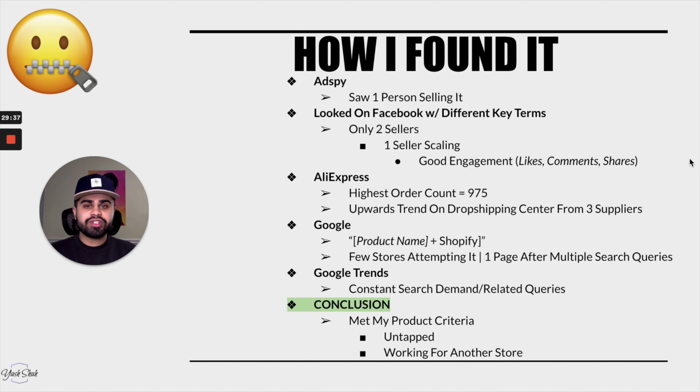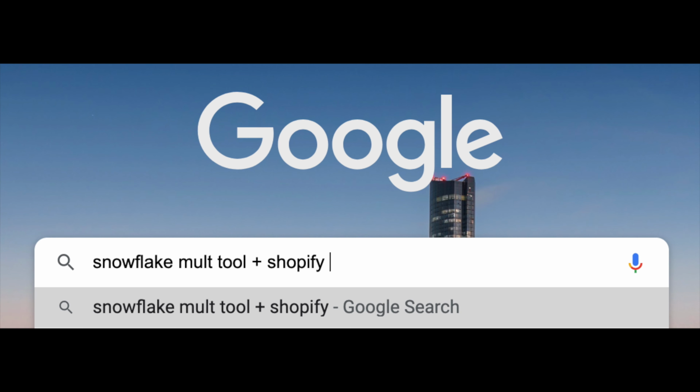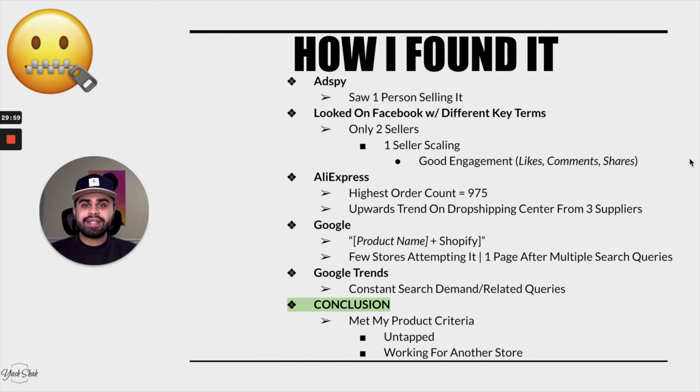I saw that each supplier was selling about 20 to 50 units per day. This was another good sign that we had for this product. After that, I went to Google and typed in the name of the product, and then plus Shopify. You can actually use Google and type in different keywords such as water bottle plus Shopify. This will usually result in the best performing Shopify store selling that product, or just any Shopify store in general that is selling that product.